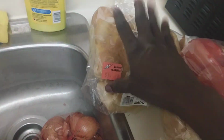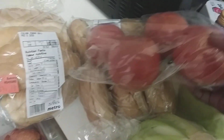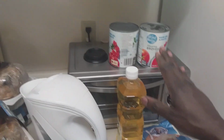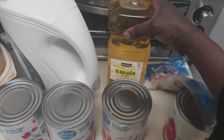And then the cabbage too. And then I got breads here, 2 packs, and then tomatoes here, and then roughly what else, onion right there, and then cans of this one, tomato cans, 6 of them. And then oil is expensive now. Our regular, like this one here, got very expensive.